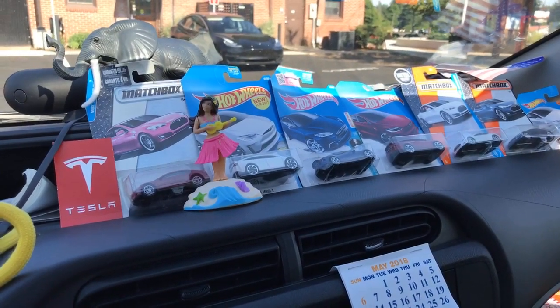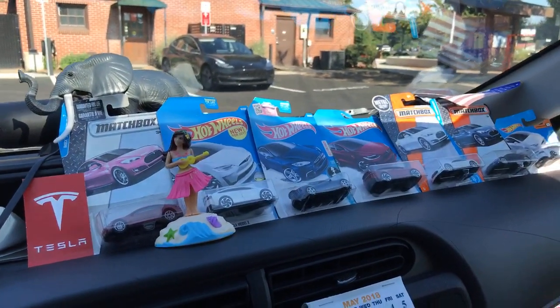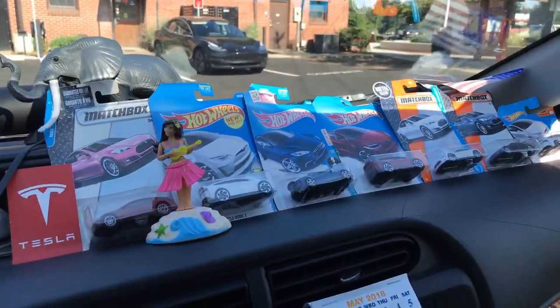So, hey friends, some of you know I've been Ubering and working real hard to afford a Tesla, and 2 years ago I put down $1,000 to get a spot in line, and humble and trying to always stay focused.